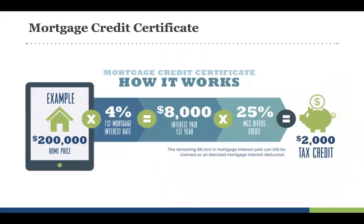But to kind of simplify this, we used round numbers here. Here's basically what happens. Picture a $200,000 home and a mortgage rate of 4%. Now, if you paid every month in your first year, making 12 payments, you paid $8,000 in interest in that year.